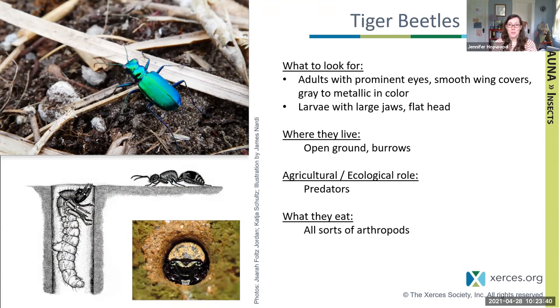They burrow in the soil. The adults start out by laying eggs within a burrow in the soil, and then the larvae usually dig further into the soil to create this burrow. They will anchor themselves in. You can see they've got a little anchor. So they'll anchor themselves to the side of that burrow. They've got a flat head, and they will usually hide these massive jaws that they have underneath that flat head. So they look a little bit innocent. And then as an unsuspecting animal crawls by, they will pop out and pull them into their burrow and consume them.